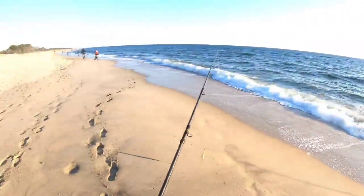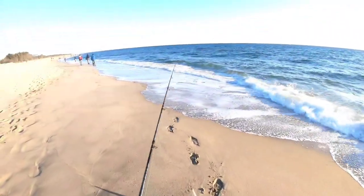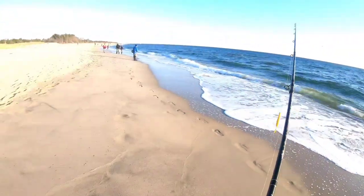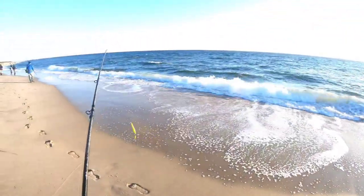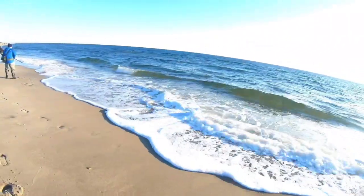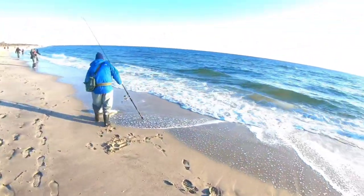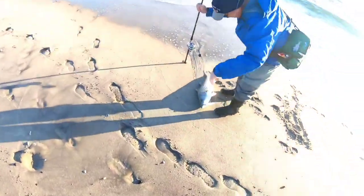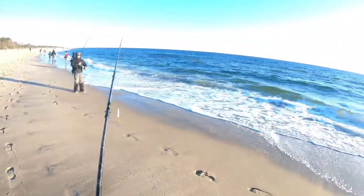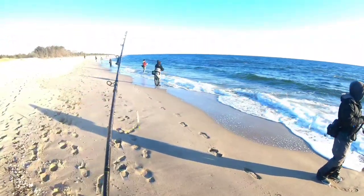Fish are moving. Oh, ooh, look at that. Look at all that. Oh yeah, that's a nice one. My man's hooked up. Nice one, nice one. Reeling them in, huh? Oh, another guy hooked up. Alright.